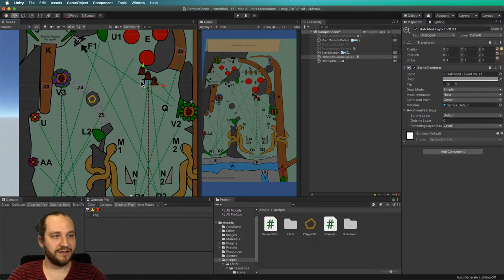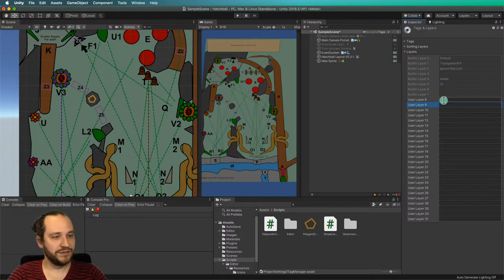Oh, actually, I'm selecting this thing all the time. I can actually just lock it by putting it on a layer. I'm going to make a layer of helpers.